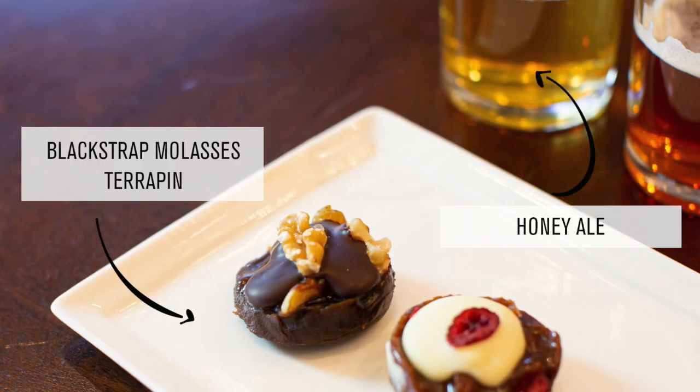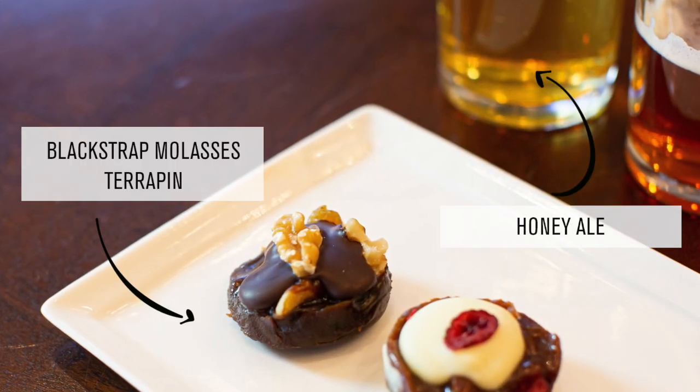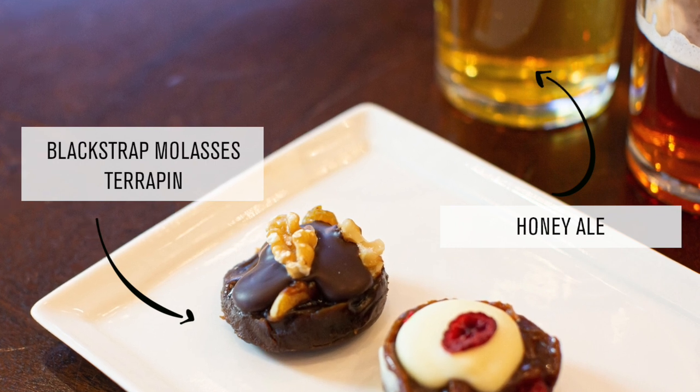All right, the last one I'm very intrigued about. The beer that we're pairing with is a honey ale, but what terrapin is this? So that's our Blackstrap Molasses, and this is where I was talking about in the beginning, where it doesn't sound like it would be very good at face value, but you're taking a rich, robust Blackstrap molasses, so it's going to be nice and sweet, but also very bold. And then when you take the honey to it, it just pairs perfectly together. So we use walnuts in this as well.